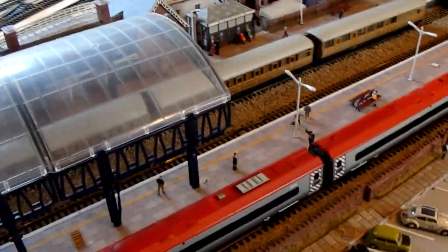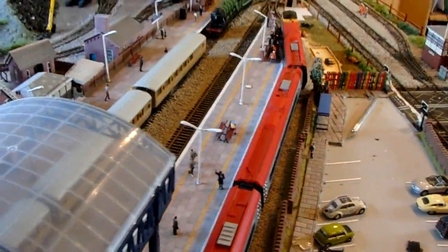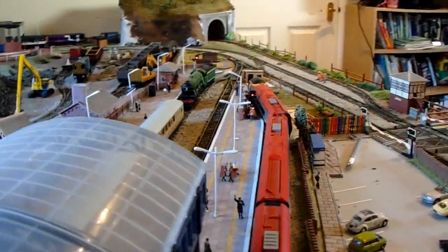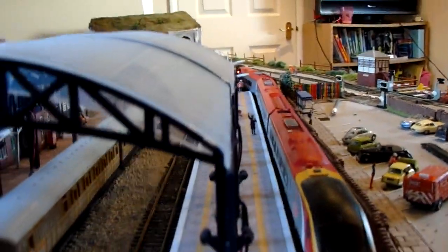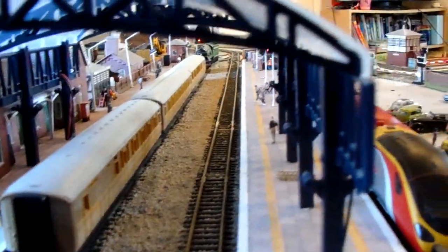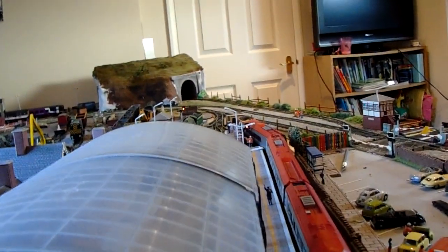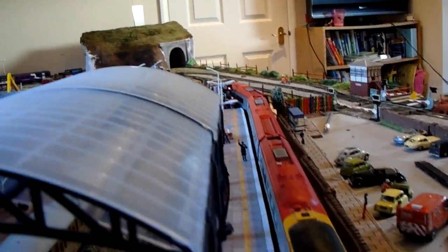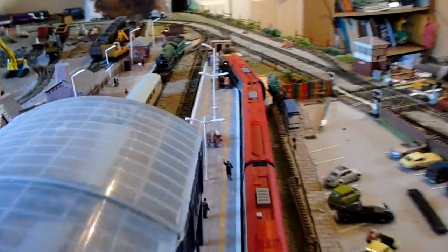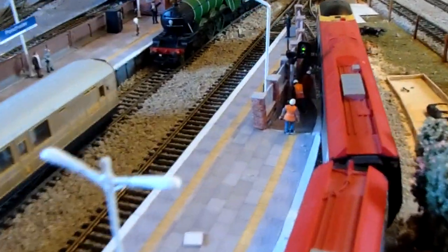That's taken a while. It's one of them jobs which I certainly did not want to do, but it's happened now. So going to the other end of the station, you'll notice we've got the platform lights all up, the staff and the signals, both on red, but both are fully operational. There. So, finish off the platform quite nicely.